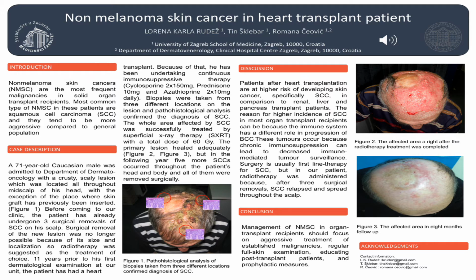Regarding our patient, he was a 71-year-old Caucasian, and he was admitted to the Department of Dermatovenerology with a lesion which you can see in figure 1. It was a crusty, scaly lesion located all throughout the mid-scalp of his head, with the exception of the place where a skin graft had previously been inserted.